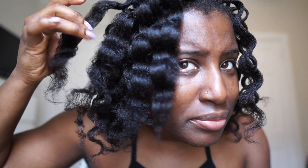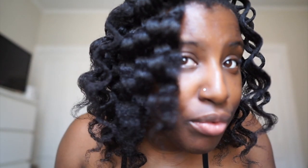This one's a little crimpy, so I don't know if it just didn't dry, but it's in the same section. Like, you see what I mean? Or maybe I didn't use enough mousse on this section. I don't know. Guys, I don't know. Some of them are really good. Like, look at this. Look at the bounce! Boom, boom, boom, boom, boom. The front came out really good.